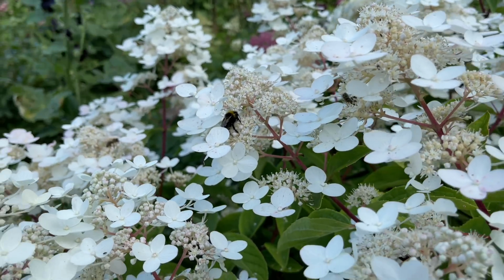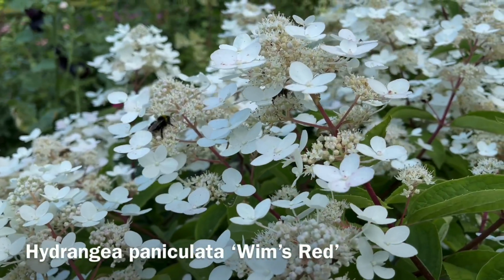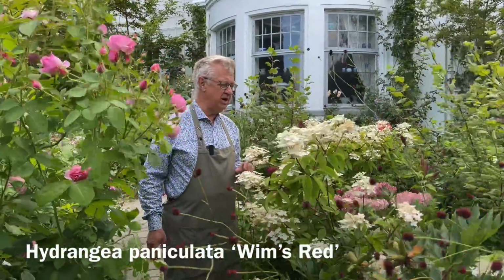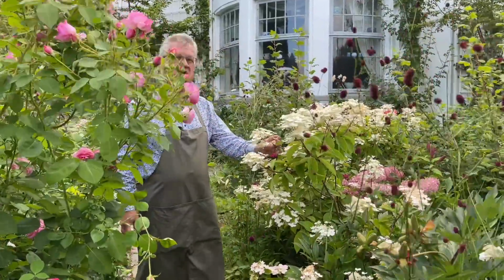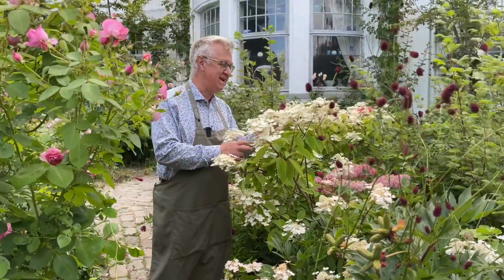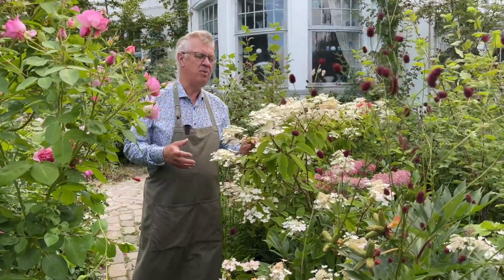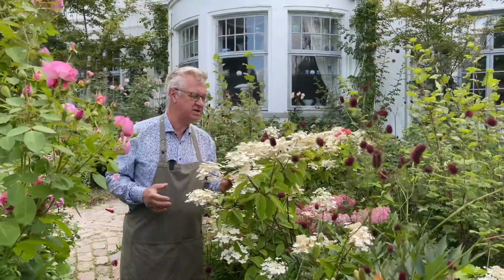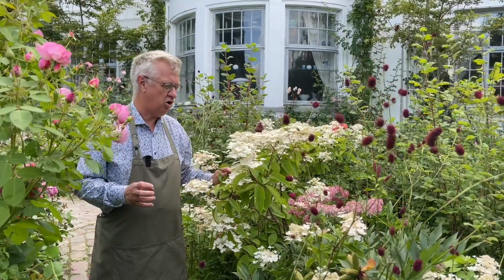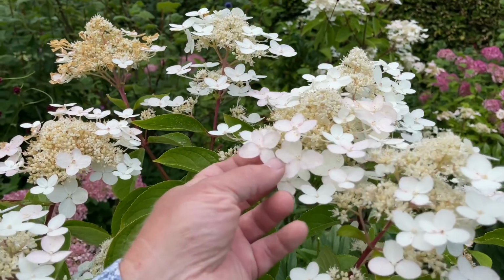And this one, it's also an amazing variety. This is called Wim's Red. And during the season, it will change color. It starts almost green. Now it's white with a little hint of red. And in the next couple of months, it will really change. And in the autumn, the flowers are bright red, or you can also say dark red. And I'm looking very much forward to showing you that.